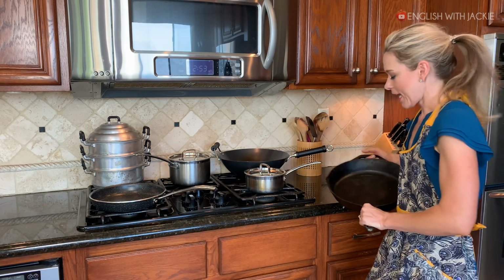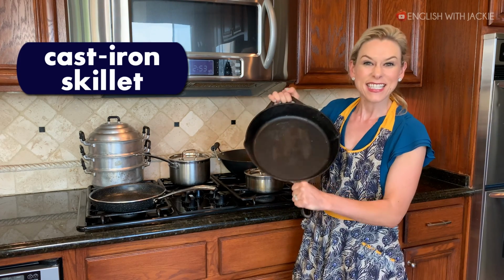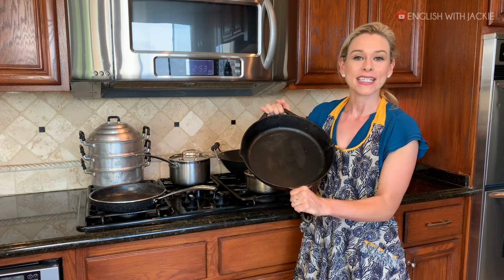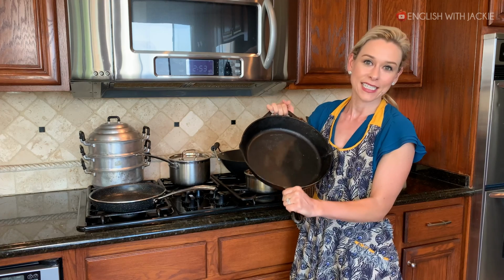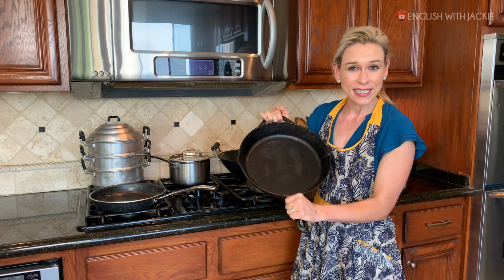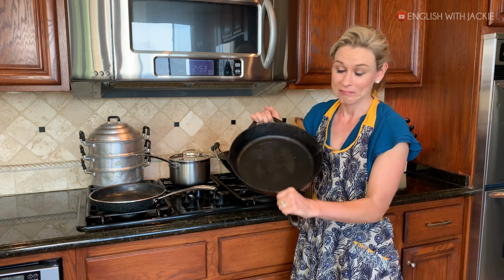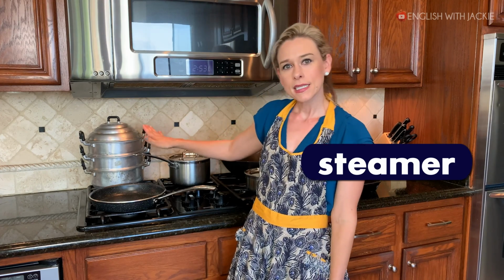We also have a cast iron skillet. This is heavy. Oh, you could do a workout with this thing. My dad swears by this. He used a cast iron skillet in college, and apparently he never washed his pan, and everything tasted amazing. Lastly, we have a steamer. This is used a lot in Asian cooking. You put water at the bottom, and then you steam things on top.